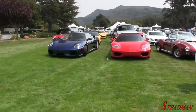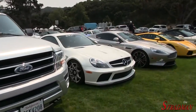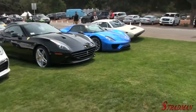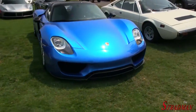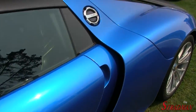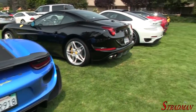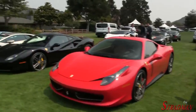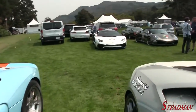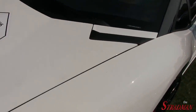There is no preferential treatment here in Monterey. Ooh, first gen Gallardo. Black series with bad wheels. Speciale. Look at the color on this 918. Is that a factory color? That has to be a wrap, right? It has to be. I don't know if it is. It must be. And then more and more, we got the Heritage 4 GT. Aventador SV Roadster. I like that paint. That's nice.